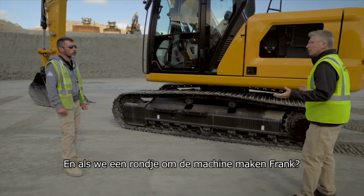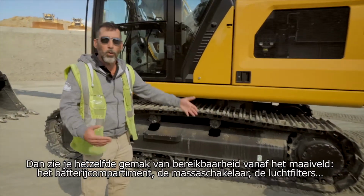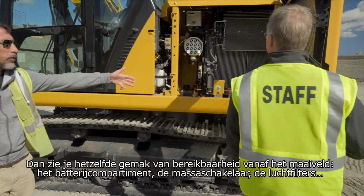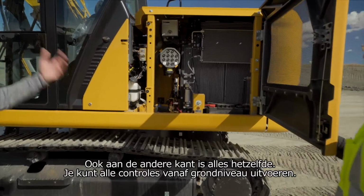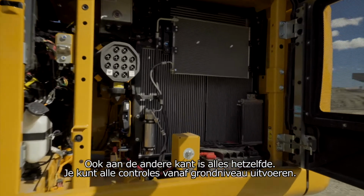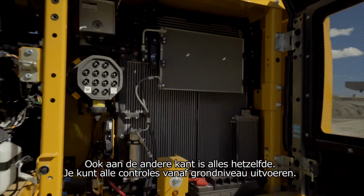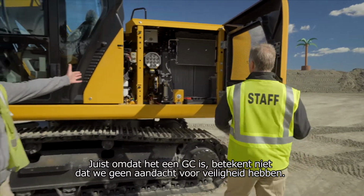And in terms of a walk around, Frank? Again, the same as what we mentioned on the standard machines. We have all the ground level access for the operator. Again, we have the same battery compartment, the master key, the engine air filters. On the other side, we have exactly the same as what we had on the other one. So I can still do my ground level checks on a daily basis. Every morning you're coming out to check the machine before you start? Correct.